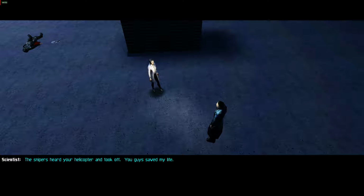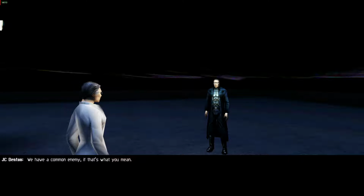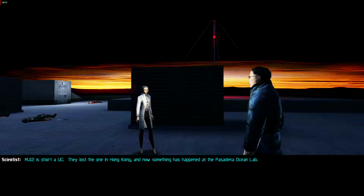The snipers heard your helicopter and took off. You guys saved my life. I'm glad you're all right. Why is Majestic 12 attacking? You with the NSF? We have a common enemy, if that's what you mean. MJ-12 is short a UC. They lost the one in Hong Kong, and now something has happened to the Pasadena Ocean Lab.